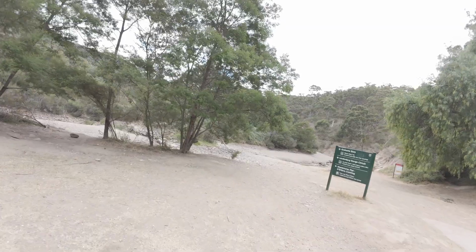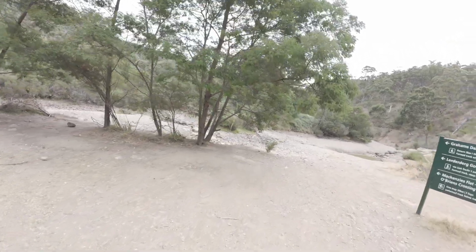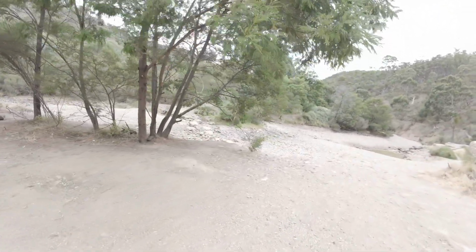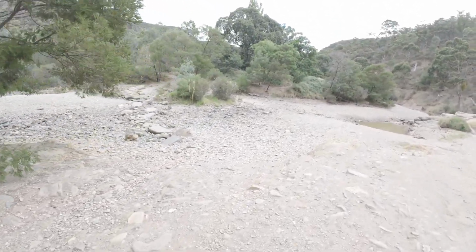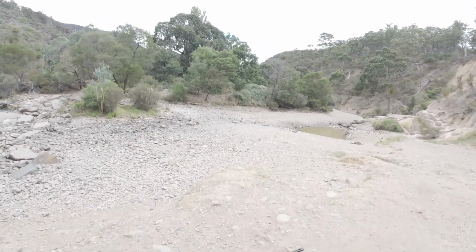Oh wow, water level is so low. Usually this is all underwater. Okay, this is going to be an interesting trip. Let's see.